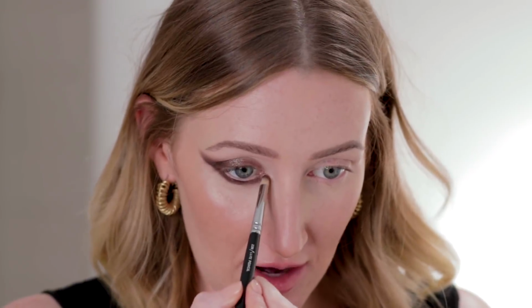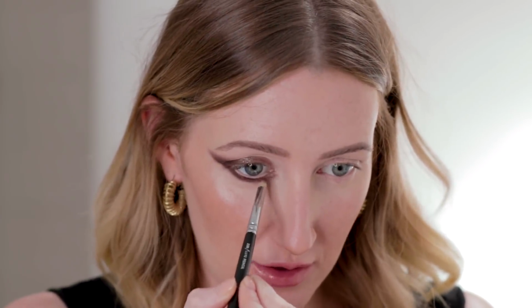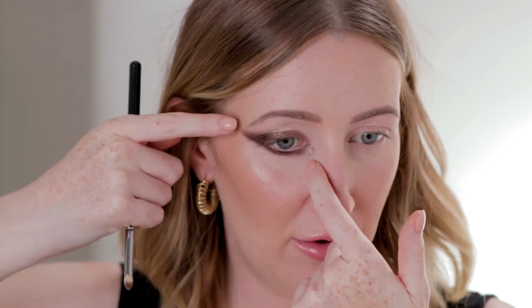So with that eyeshadow on the pencil brush, I'm actually bringing it quite far down. So I almost want this line here to be thicker than it is on the outside corner. If it's thicker on the outside corner than it is on the inside corner, with my curvy eye shape, that will actually make the eye look a little bit droopier. Whereas I almost want to droop the inside corner of the eye so that it's dragging down. The inside corner is dragging down and the outside corner is pulling up. And that's what gives you that really elongated cat eye.